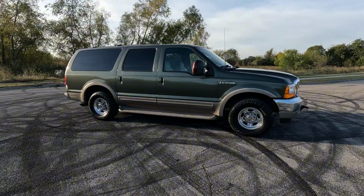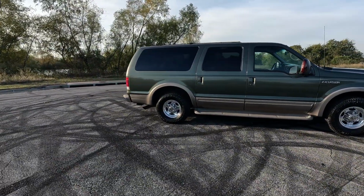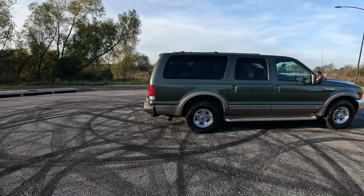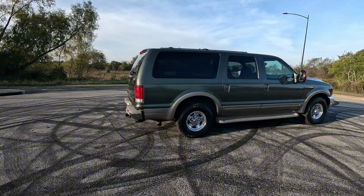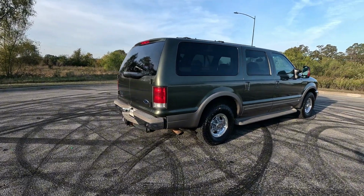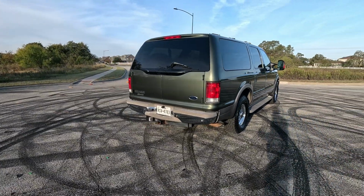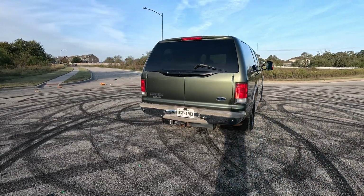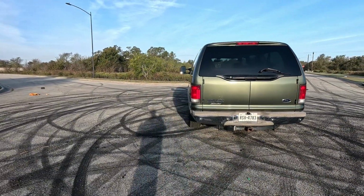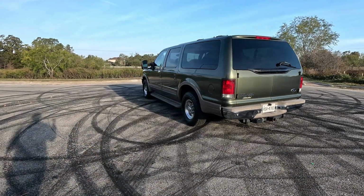Anyway, it is a 2001 Ford Excursion Limited. This one is a 7.3 liter Powerstroke Diesel. Check this out, guys. This is getting harder and harder to find. This is a one-owner rig, and it has 151,000 miles on it. We're talking a low mile, one-owner, 7.3 liter Powerstroke Diesel Ford Excursion that is in really, really nice shape, which I'll show you throughout this video.